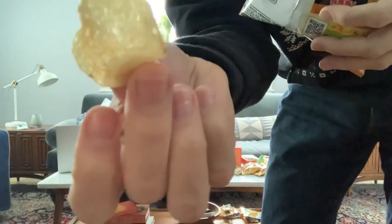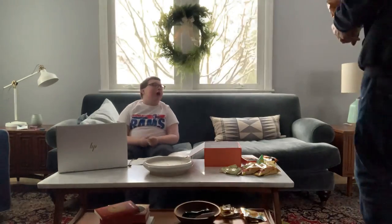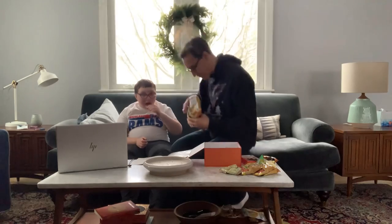These chips are a little on the smaller side. I don't know if these smell like potatoes, but. And then the next snack. All right, here we go.